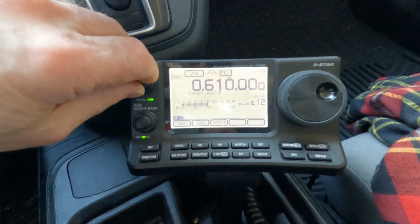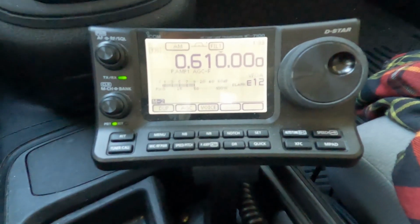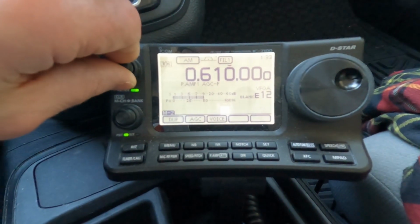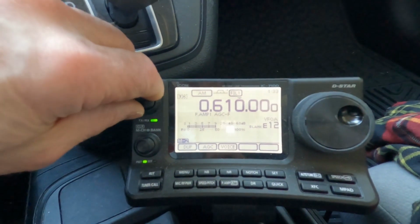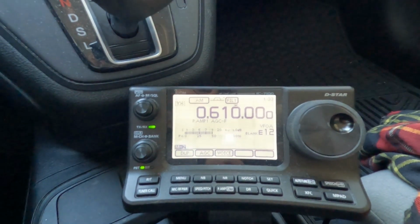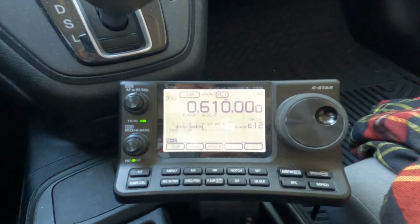Okay, guys, I had to put the preamp on because we're in another null off the back of the antenna. Listen to that. So we went through completely around the back of the antenna, and now we're in one of the rear nulls.